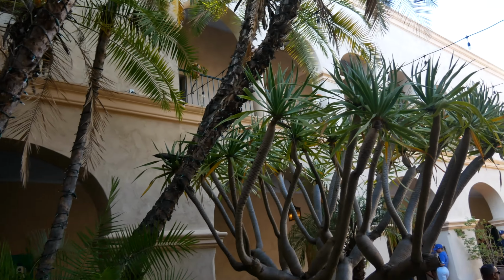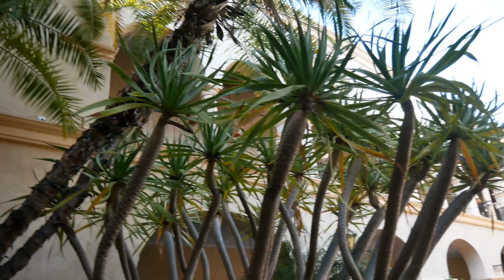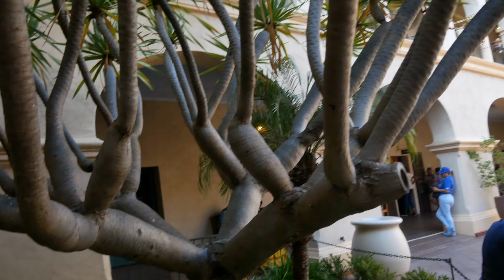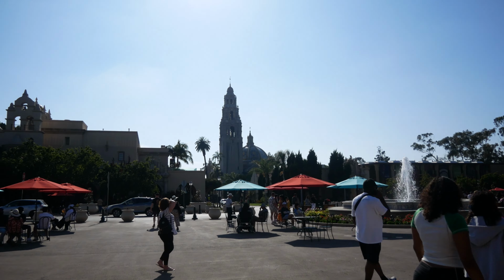Beautiful garden area. It's too bad, they're closing at like 5 p.m., so all the museums are closing now, so you're not going to have time for any museums. But these courtyards and just exteriors and actual gardens are gorgeous. Beautiful courtyard. I'm literally back in Europe here.